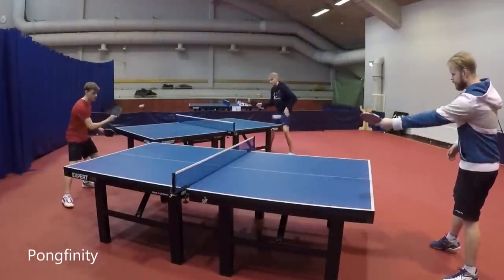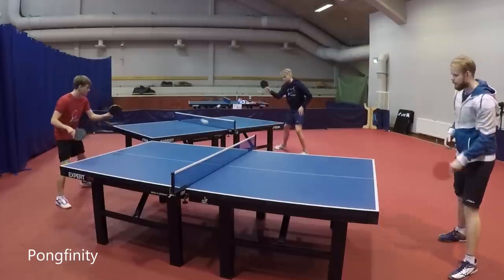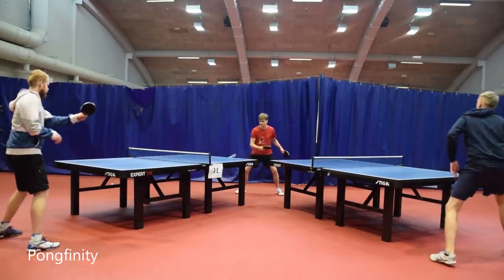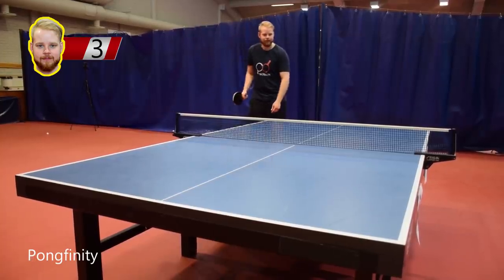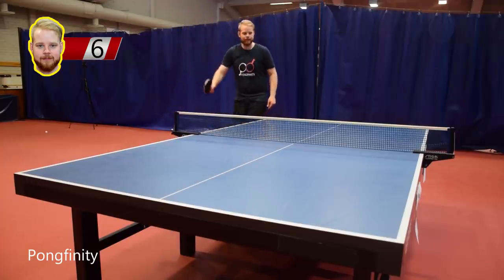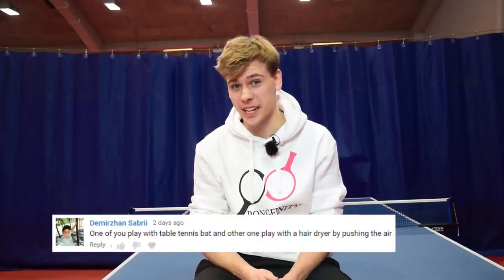Devendra Kumar Jain wants us to play with two rackets. Demirjan Sabri suggests we should play with a hairdryer.